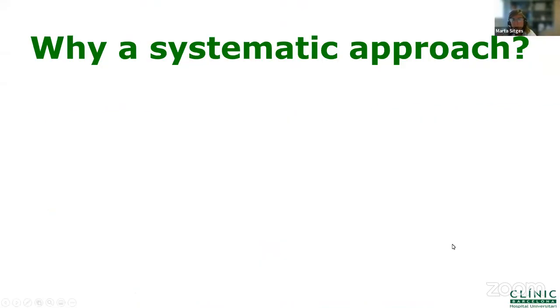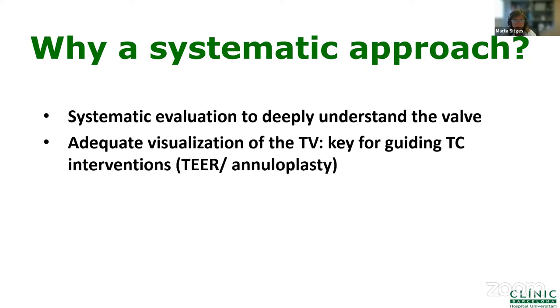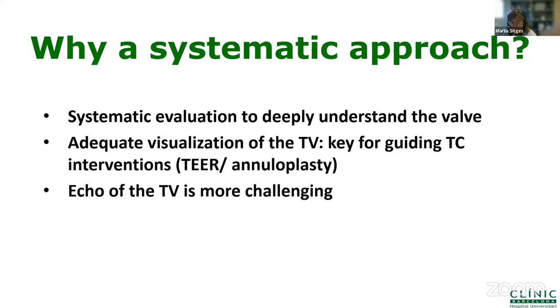And a little bit on trying to build what we call a systematic approach. Why do we need a systematic approach? Because the most important thing to treat the valve is to understand the valve. If we really don't understand what's happening on the valve, we are not going to be able to deliver a good therapy. Also, when thinking about transcatheter therapies, we need adequate visualization. It's key, as you know, for guiding transcatheter interventions, particularly TR and annuloplasty.